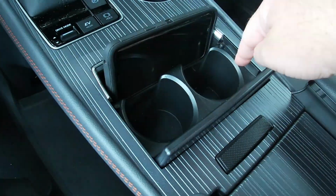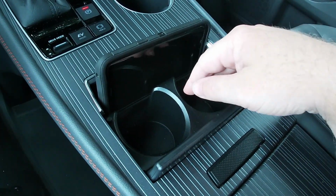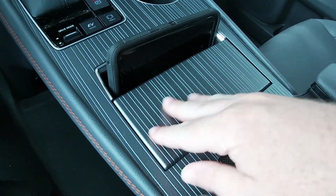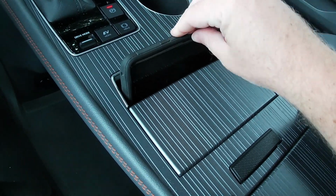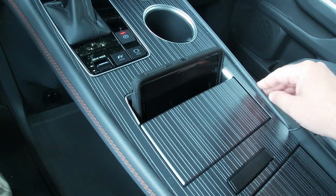I can't say the same though about these. You would probably need to have a smaller bottle of water or something like that if you're going to be putting something up here in these smaller cup holders. But as you can see, it also has a nice size slot, so I can actually fit my whole phone right there and not have an issue about that.